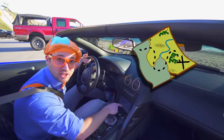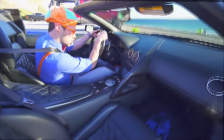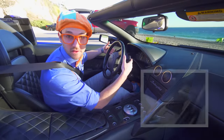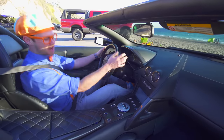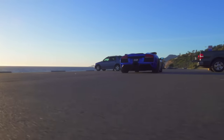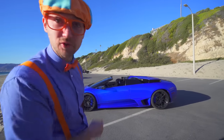Ooh. Look at this. This is a navigation system. So then you know where you're going when you're driving the sports car. See these? These are paddle shifters. This is how you shift the car. Now let's learn the exterior parts of the blue sports car.